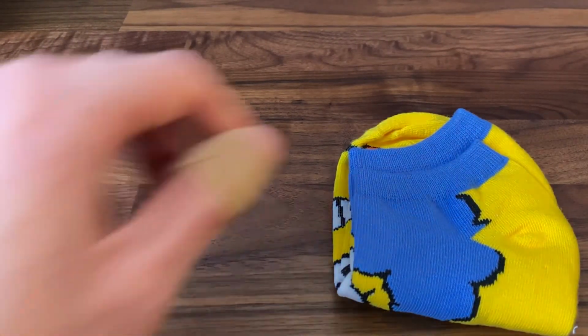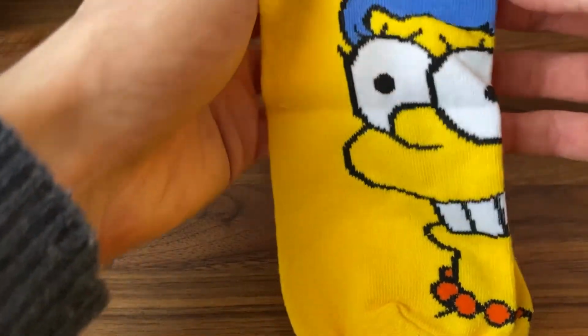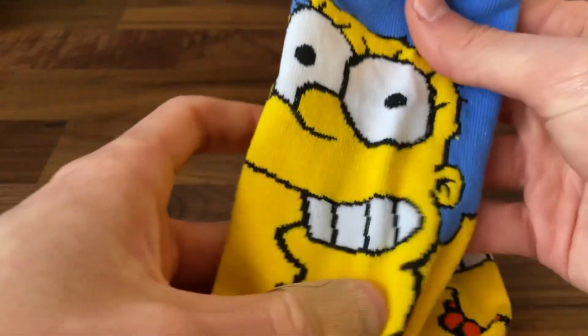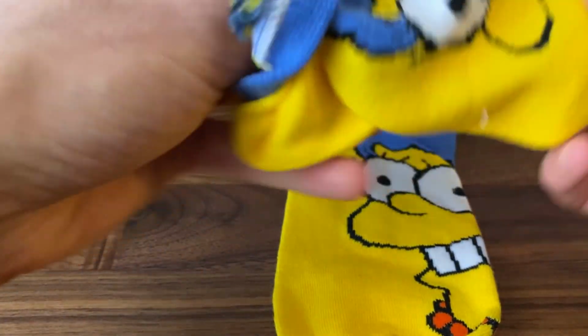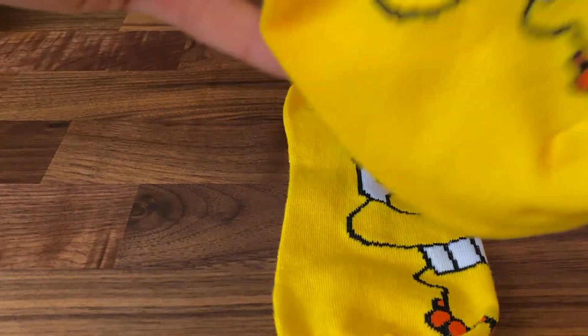Socks. Not just any socks, though. Look at these. So they're a nice pair of trainer socks with gigantic Marge faces on them. Look at that. Oh, the quality. The quality of them. I'm sure these are 100% cotton. I'm going to smell them. Hang on. Yeah, they smell okay.